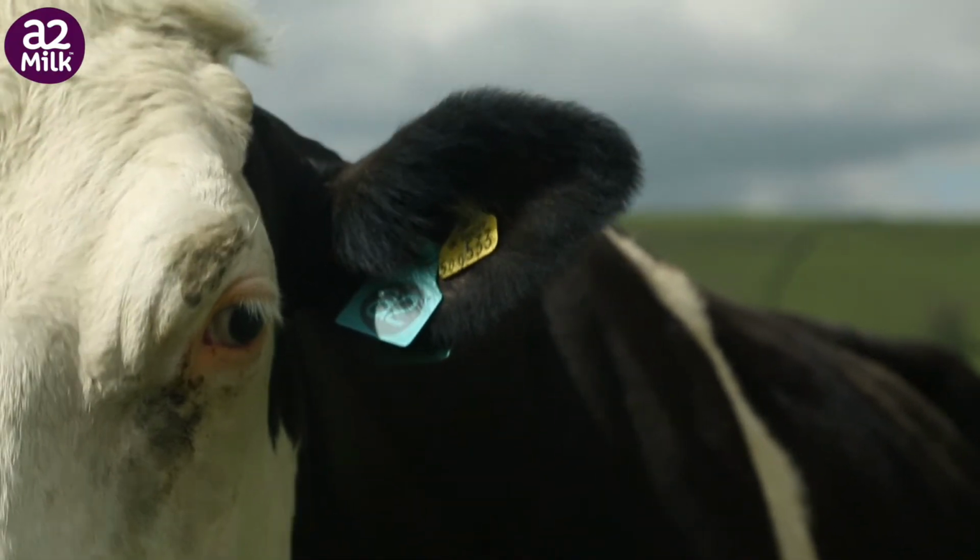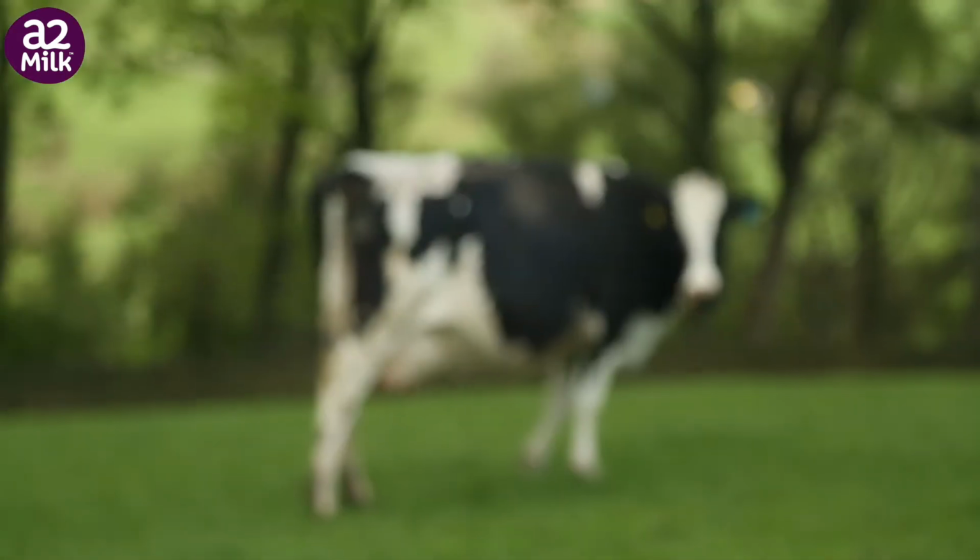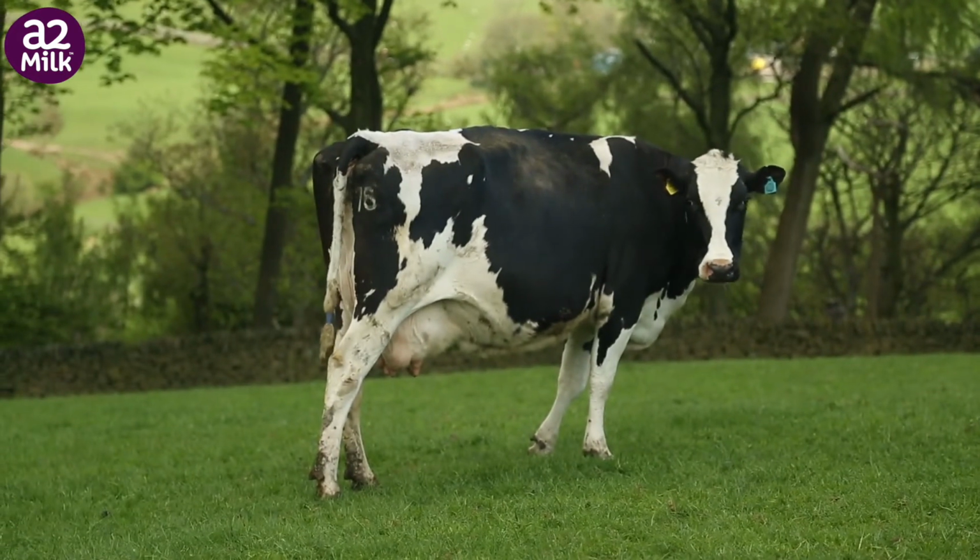If people have a problem and they find that A2 milk is better for them, and they speak to their dairy counter manager in the local supermarket, it's quite possible that they'll start getting it in for them if they know that there's a demand for it. The A2 milk company that we supply have done a massive amount to try and raise the awareness that A2 milk is there, and it may be of benefit to people.